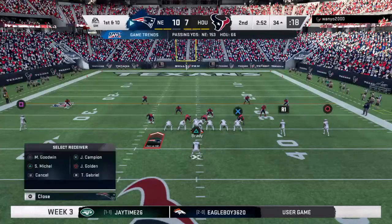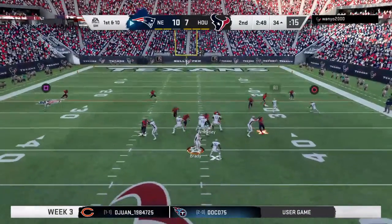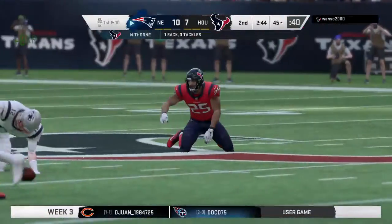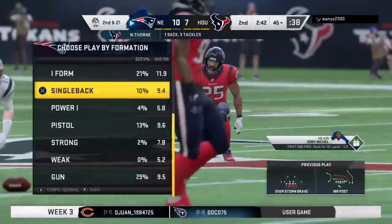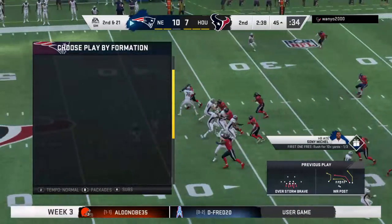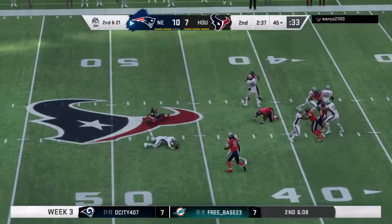Here's 1st and 10 just outside the 30. Here's Brady to throw. Under pressure, and the Texans able to get in there for the sack. How about that? One of the so-called little guys putting the pressure on. That was the strong safety. When I was in college, we often called that a lightning blitz.